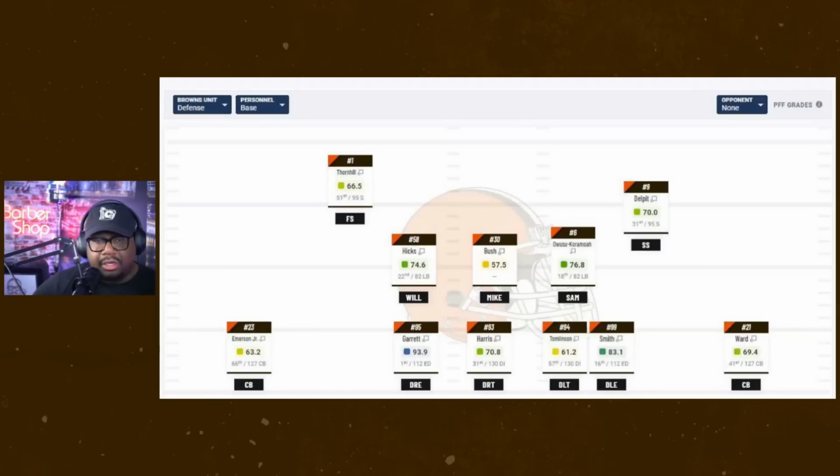Most of the guys are still going to be the same. The only thing you do right here is you bring in Dalvin Tomlinson, the nose tackle, and you bring in a guy like Shelby Harris, and then you also want to throw in Maurice Hurst. Will be rotating in at that defensive tackle. Za'Darius Smith and Myles Garrett are your ends. You got Denzel Ward, Martin Emerson at your corners, and then again you round that out with Thornhill and Grant Delpit.